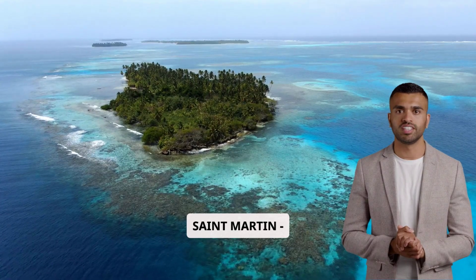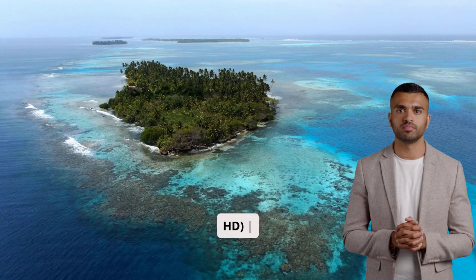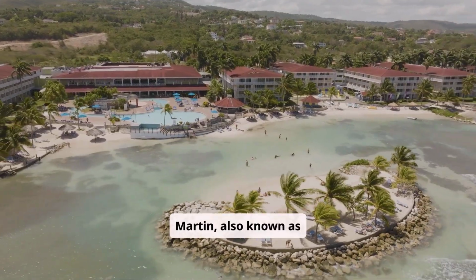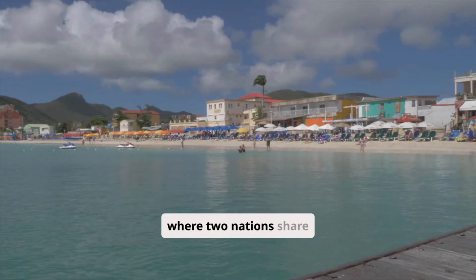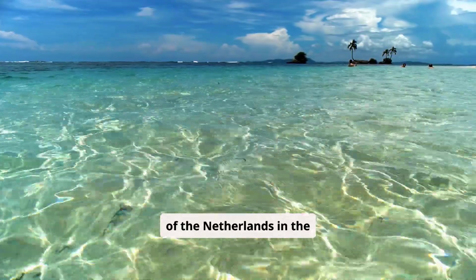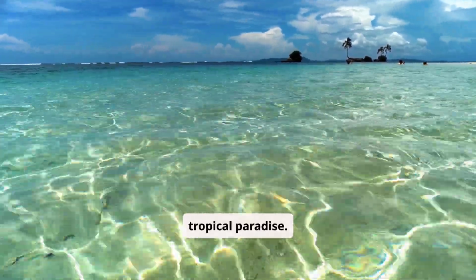Sint Maarten in 4K drone footage, Ultra HD. Beautiful island landscapes UHD. Welcome to Sint Maarten, a rare gem of the Caribbean, where two nations share one island. Split between the French Republic in the north and the Kingdom of the Netherlands in the south, this island blends European elegance with tropical paradise.